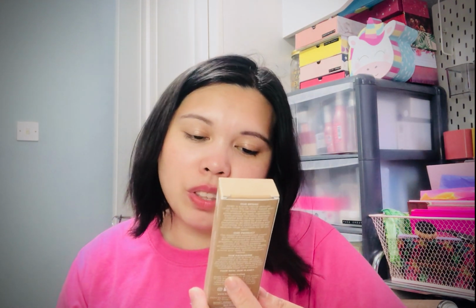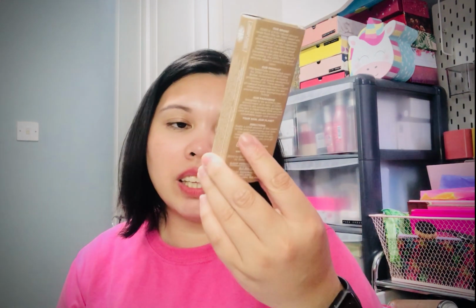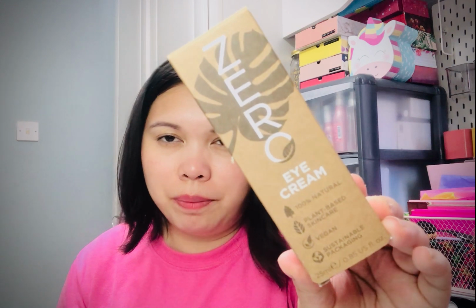And then the next product we have here is from Zero, an eye cream. 100% natural, plant-based skincare, vegan, sustainable packaging. It has 25 ml. Here we go. And it says, our brand Zero is a truly natural skincare range from the UK. Plant-based with no artificial fragrance, synthetic preservatives, or nasty ingredients. Each product has been specially created with the best botanical ingredients to care for your skin.